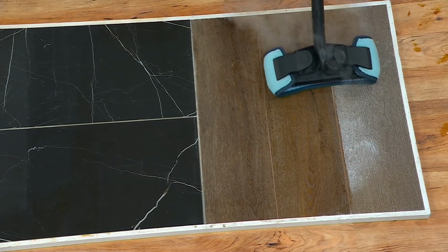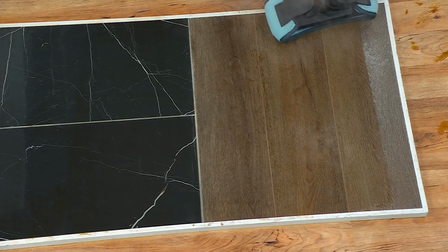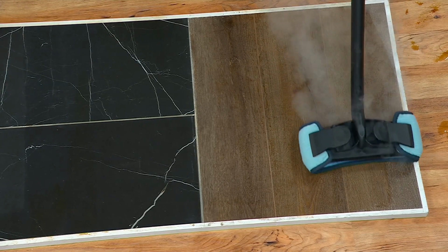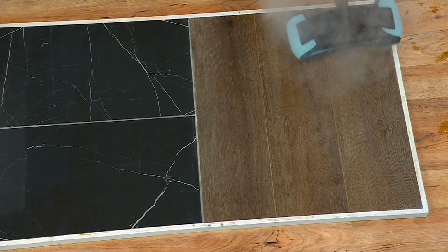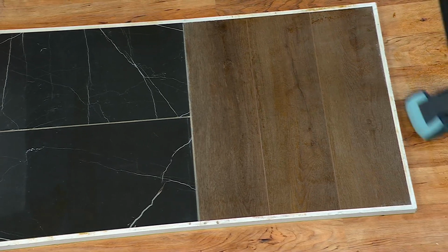So here we go. We're going to go down here and again, just pulsing as I finish the floors up, just like that. Now, the beautiful thing is this is the same one I used to clean the window. It's the same one I've been cleaning the bathroom with. I mean, you could clean every surface in your home very easily. I'm even going to clean the floor in the studio here because I made a mess over here.